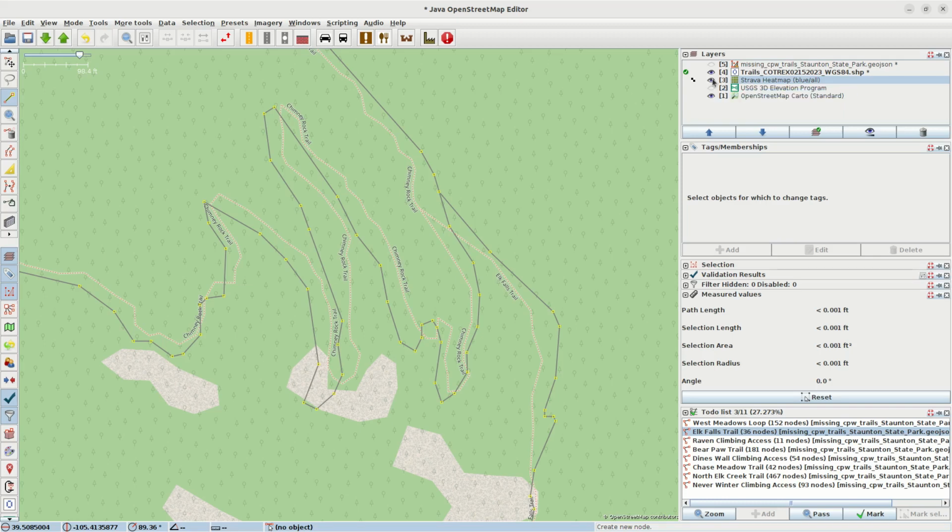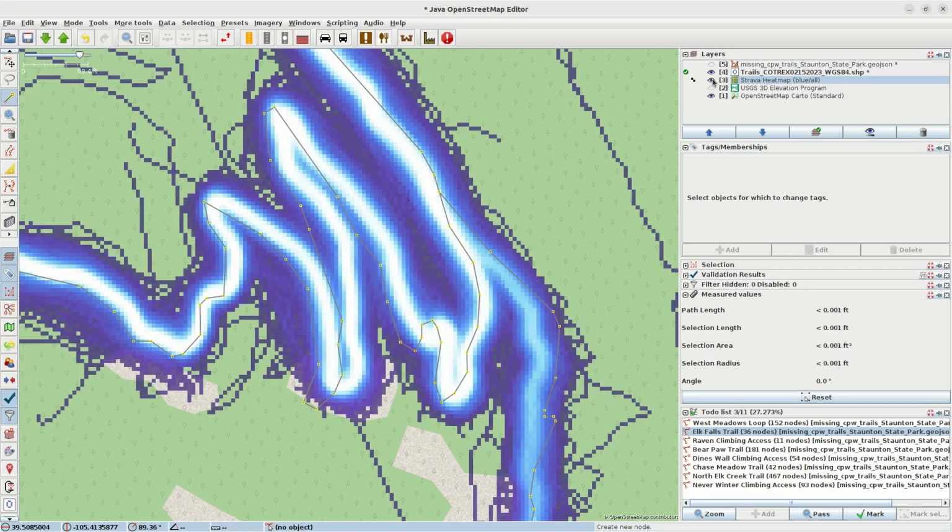I'll turn on the Strava Heatmap, and again it confirms that over the last 2 years, the great majority of Strava users are following the trail as depicted by OpenStreetMap.